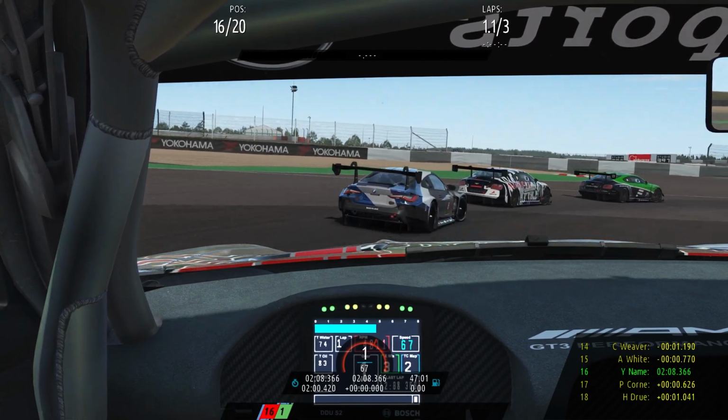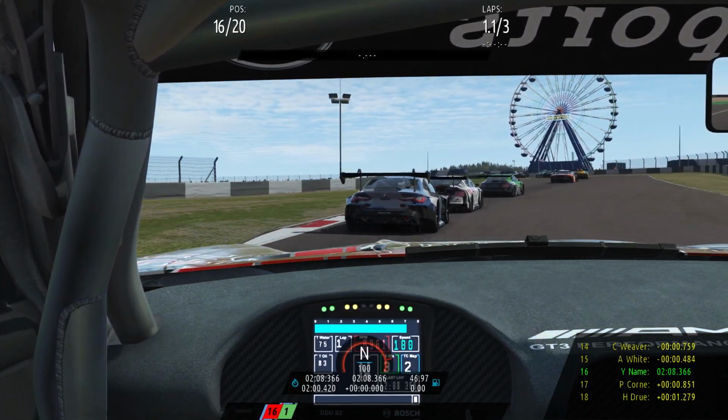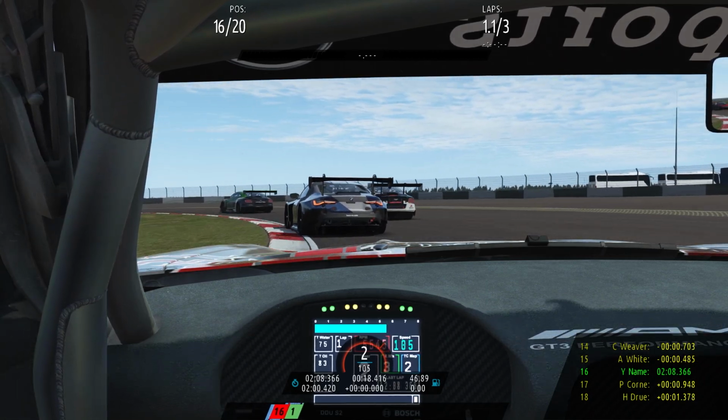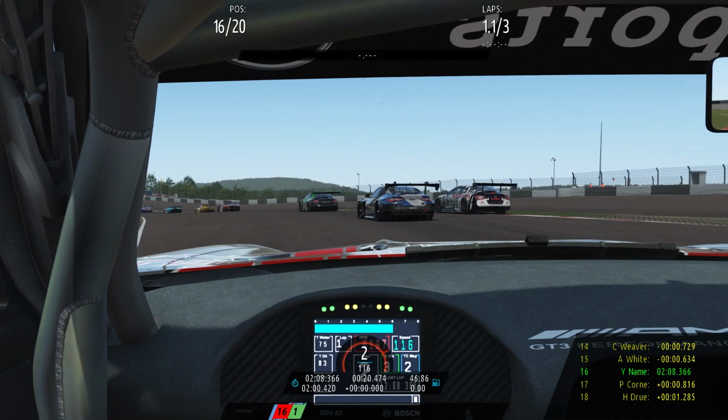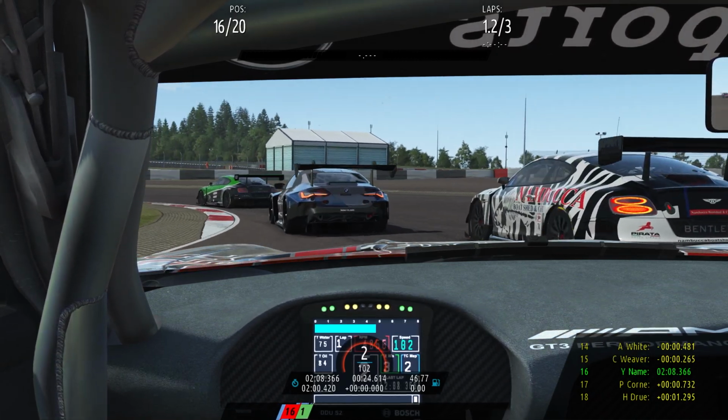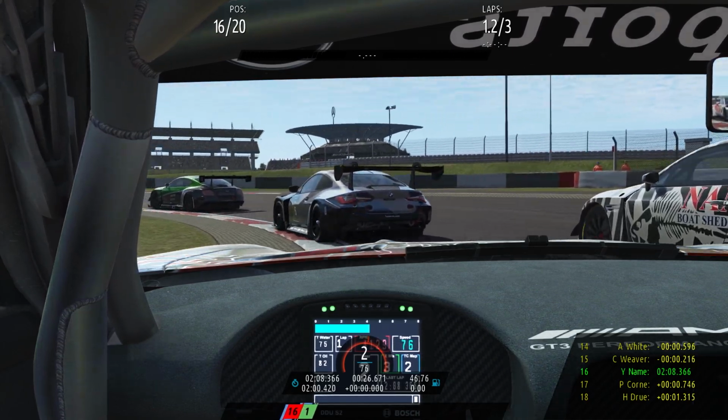Number 2 on this list is rFactor 2, one of my favourite sims to play against AI. What I love about it is that they'll fight door to door with you for the racing line, often squeezing you into corners and slamming the door shut if you're not committed enough when making a move.